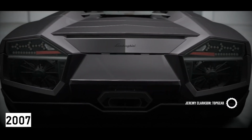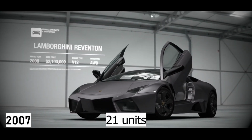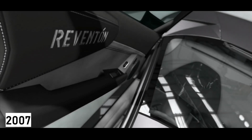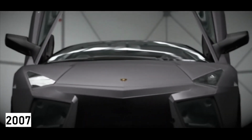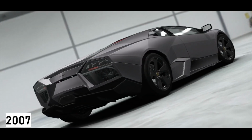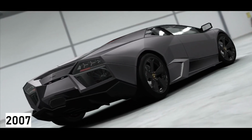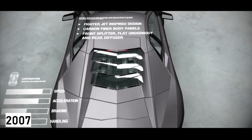Then in 2007, the Lamborghini Reventón debuted at the Frankfurt Auto Show. Only 21 units have been made worldwide, making this model extremely rare to find. The Reventón brings a body design closer to the Murciélago because it's essentially a modified version of the Murciélago. The mechanical underpinnings, including the engine, are sourced directly from the Murci LP640.